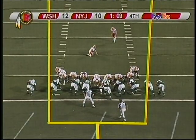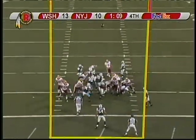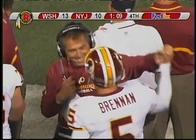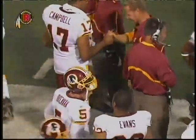4 plays. 80 yards. The PAT attempt by Sweezen to tack one on. It is up. It is good. A minute 9 to play. The Redskins with the lead for the first time tonight, 13-10.